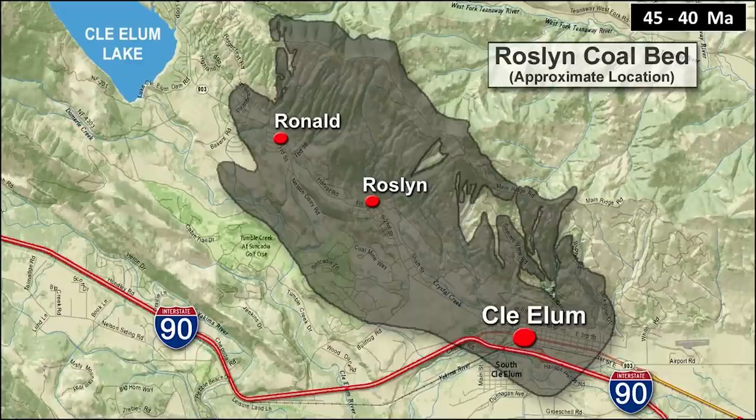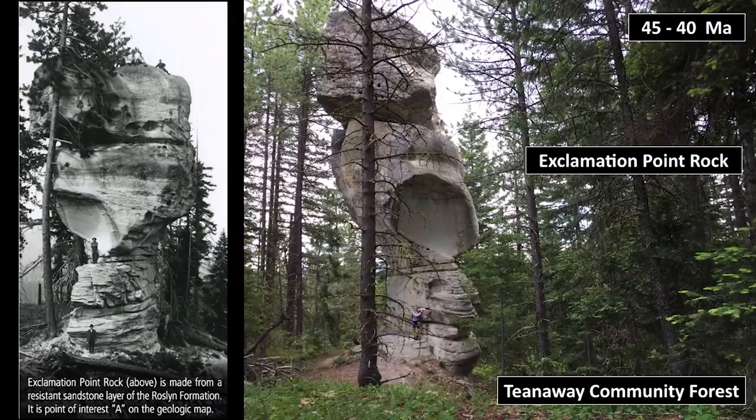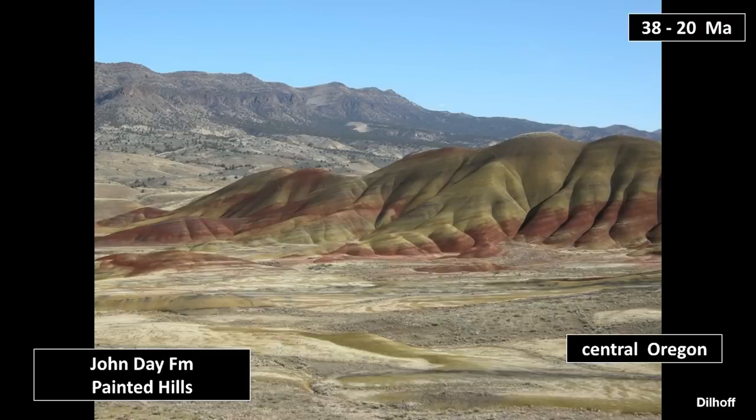Back home, Roslyn. Well, that's just a bunch of coal. Well, technically that's plant fossil stuff, isn't it? We know how coal forms. The coal beds of Roslyn in upper Kittitas County are the result of swamp-like vegetative mats that are buried deeply enough to convert that vegetative matter into rock, essentially coal. And all through the Teanaway Community Forest, these spires of sandstone of the Roslyn Formation are in amongst the coal beds.